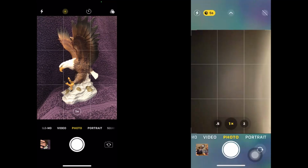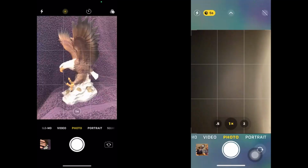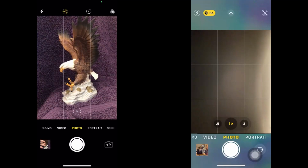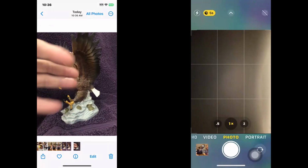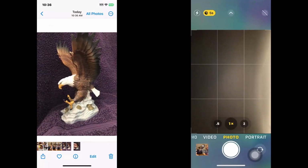So now I'm going to play that Live Photo. Just a minute. See that? My fingers were moving before I hit the button. When I hit the button, I pulled them away.